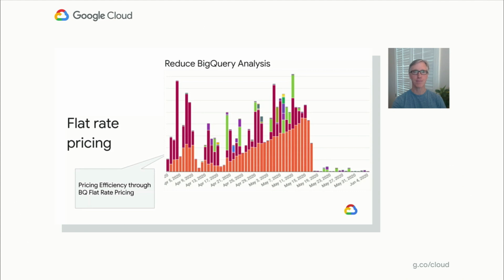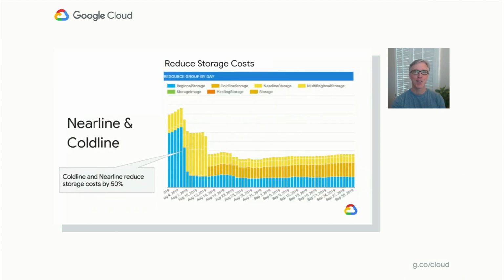The third and final pricing efficiency example is around reducing storage costs. By choosing the most cost-effective storage class, we reduced storage costs by 50% by shifting from regional storage, the blue bars, to a blend of coldline and nearline storage. Also, while we are on the subject of storage, we've done a lot of work with data retention policy changes, a form of waste reduction, and these have also had a big cost-saving impact.